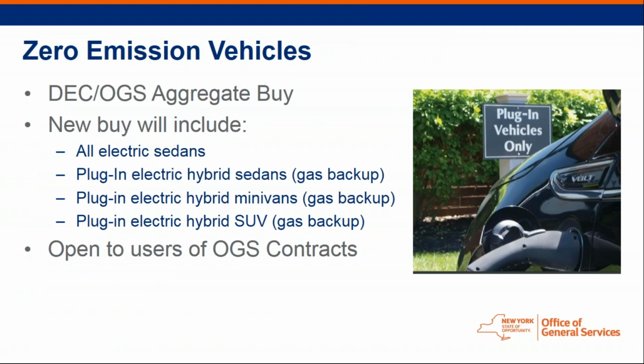A relatively new green product that can be purchased at OGS is zero-emission vehicles. And the DEC and OGS are currently offering aggregate buys for electric and electric hybrid vehicles. We're working on a new buy right now, and it's going to include 4 types of vehicles: an all-electric sedan, an electric hybrid sedan, an electric hybrid minivan, and a small electric hybrid SUV.